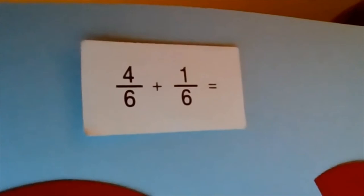Keeping in mind Karen's layout of fractions that she has. So a child who, for instance, we'll start with addition. So the child would lay out their fractions in the same formation. They would get a box of addition equations for fractions. And they would take a fraction out of the box. And it would be, for instance, 4/6 plus 1/6.